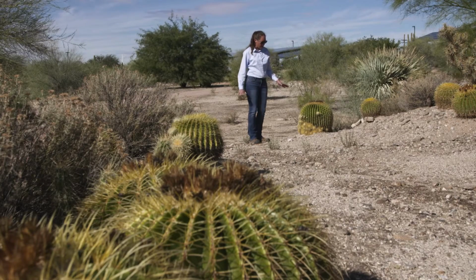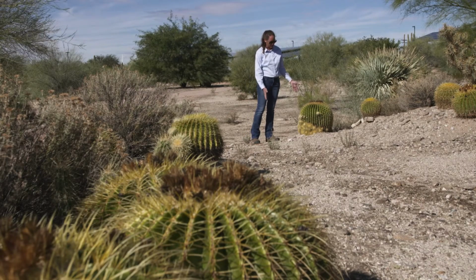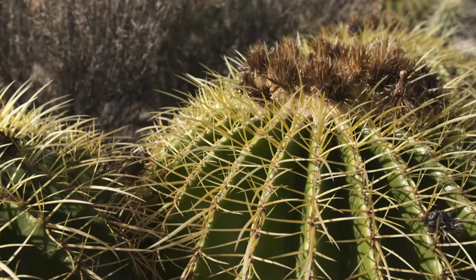Pima Prickly Park also has non-native cactus and succulent species like these golden barrels. These are not native to Tucson, but they do really well here in the landscape.